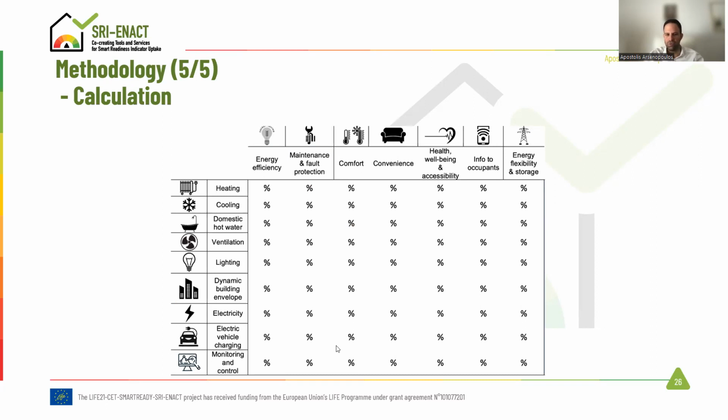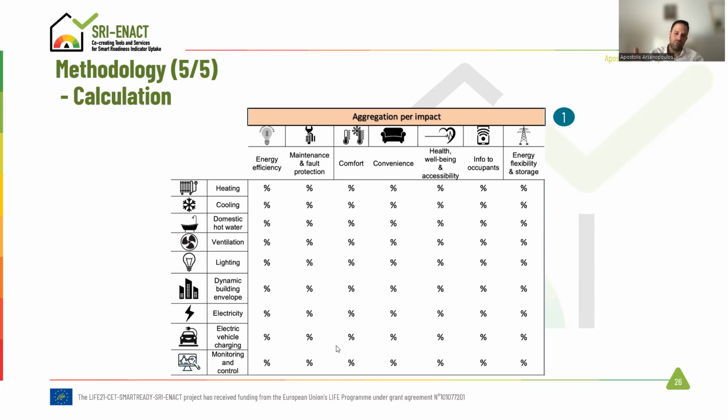So we move upwards, as I mentioned before, and we calculate the smartness of the impact criteria, considering the technical domains, their performances, and their weighting factors. We have the performance and the weightings for the technical domains against these impact criteria. We move upwards, namely we multiply and sum the performances and the weighting factors vertically. The performance of heating multiplied by the weighting factor of heating against energy efficiency, and the performance of cooling multiplied by the weighting of cooling against energy efficiency, and so on. We multiply, we aggregate, and then we have the smartness of energy efficiency, of maintenance and fall protection, and so on.